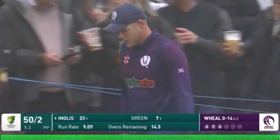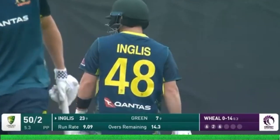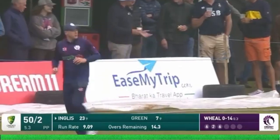Wheal maybe not quite at the pace to test out that part of the pitch, and Leask had just been sent a couple of yards behind square. The 50 comes up here in the 6th over.